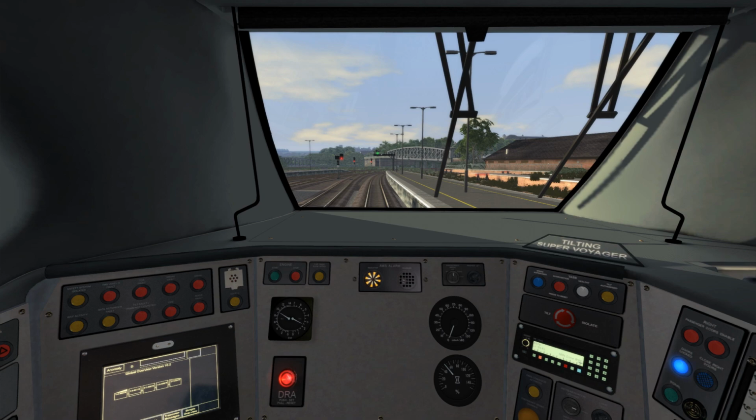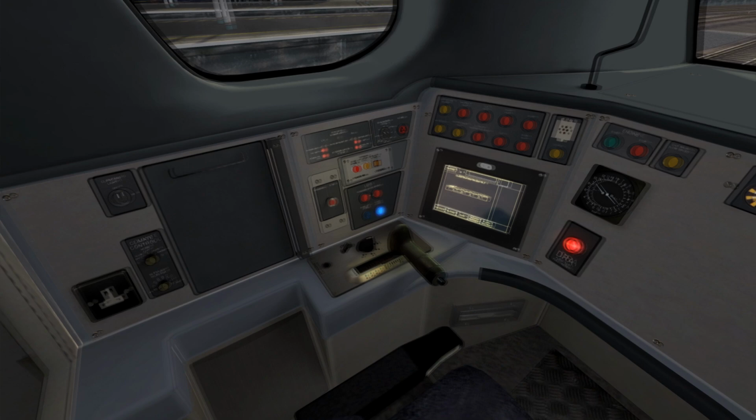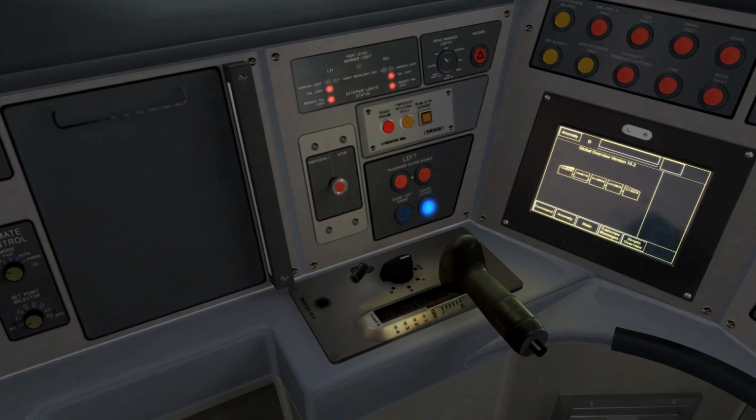Now in the cab of the Voyager, there are a few things that I need to do to set up the unit ready for departure. The first thing I'm going to do is to insert the master key just by clicking on it and then dragging it into the slot there. And now that I've done that, I'm going to move the reversing handle into the neutral position. So you can see the reversing handle there just above the combined traction and brake controller.